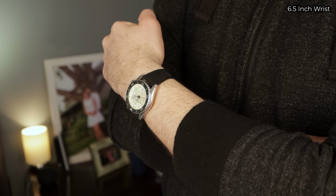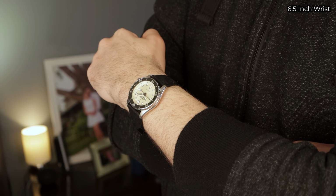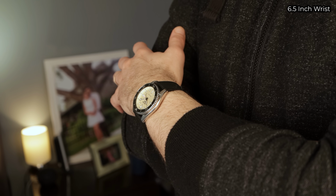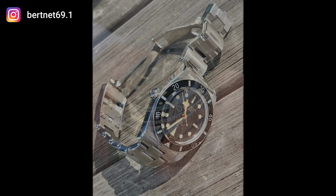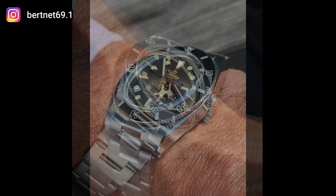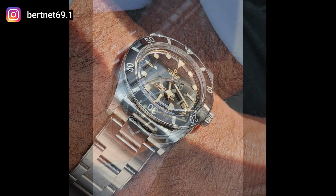Now, when these were announced, I was doing backflips. I was extremely happy. I love the mid-sized divers. And you know what? Tudor just brought out the Black Bay 54. But the Black Bay 54 will wear larger than this. Seiko missed a big opportunity here with the secret measurement. This one suffers from the same fate that the SKX013 suffers from.